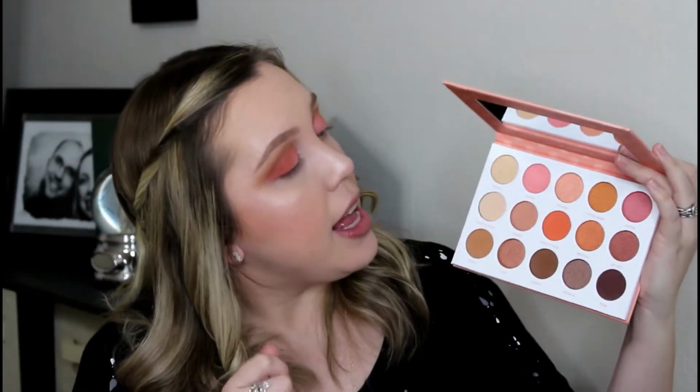And try, I think this one here on the top middle called Princess, and just take my finger, oh my gosh, and just dab that right in the center of my lid. Oh, that's so gorgeous. This is a beautiful color.